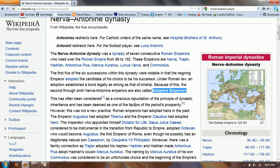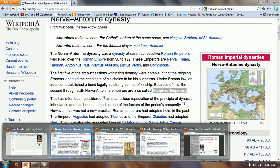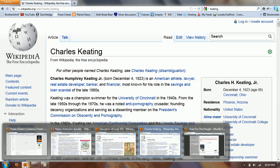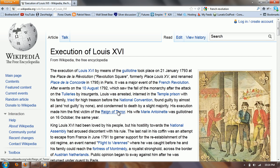So it got to the point near the end of the Roman Empire that it was not in the interest of the reigning Caesars to have their own children walk into the fire, because there was a very, very high likelihood that they would meet an unfortunate demise. So I think the powers that be that everybody says are plotting and planning this great big world system and all these other things, that may not be the case. It may just be that they are trying to avoid being the next Charles Keating, and heaven forbid it gets worse than that, they're trying to avoid being Louis XVI.